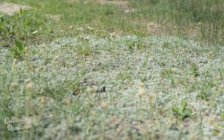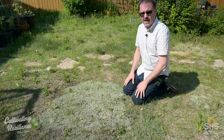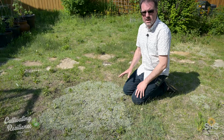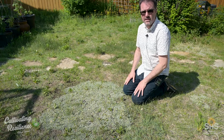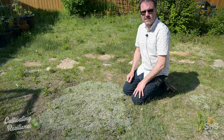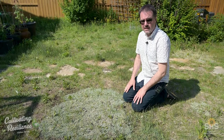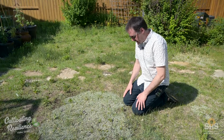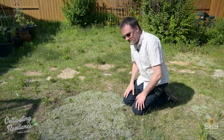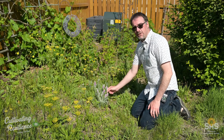It's also easy to take pieces of and transplant. I've got some that grows onto my patio stones, and I'll just clip it with kitchen scissors, rake a little spot in the ground, stomp it in and water it, and that's all it needs to take. So that's pussy toes. This is one of my favorite little plants in my whole yard, actually.